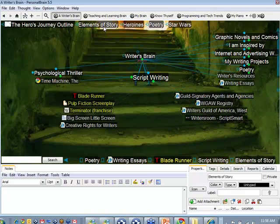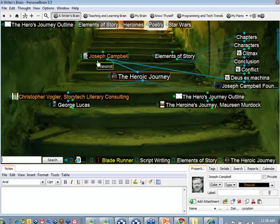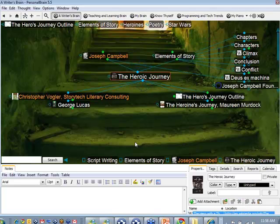In terms of some other interesting things I've done for writing, I've visualized some key cornerstones for creative writers, which I call the elements of story, everything from climax to character development to symbolism. And one of those things is the heroic journey, which is a thought type in an area in my brain for theorists. He sort of theorized on the heroic journey and all the various phases that our characters and archetypes go through when we tell stories.